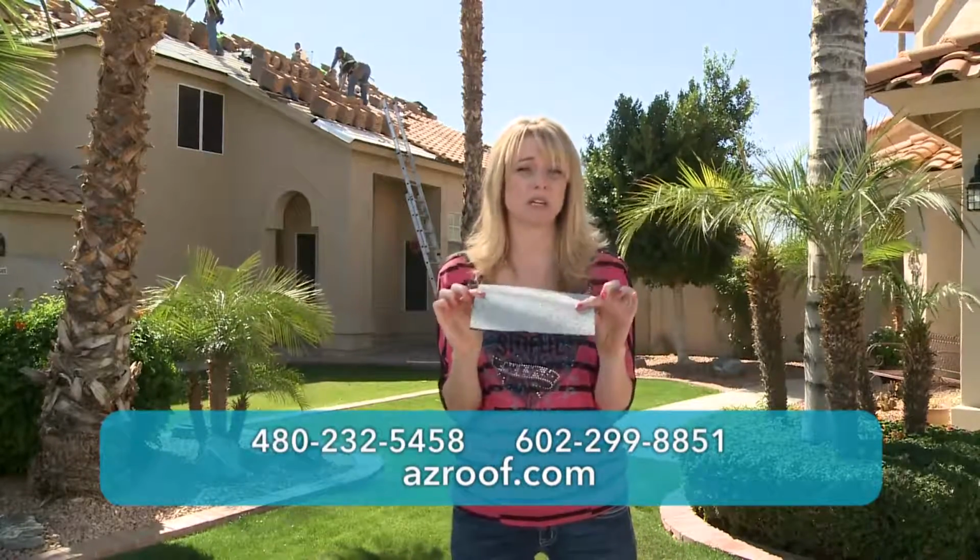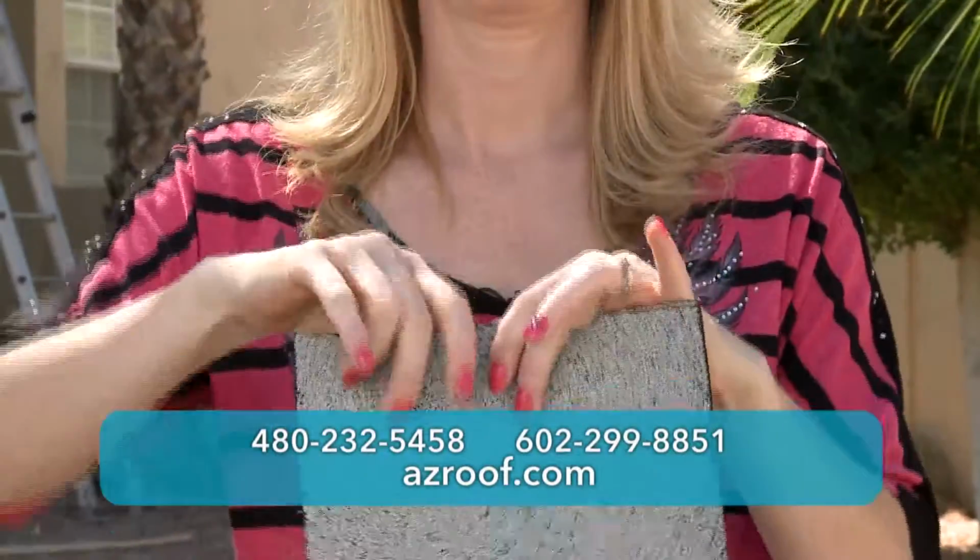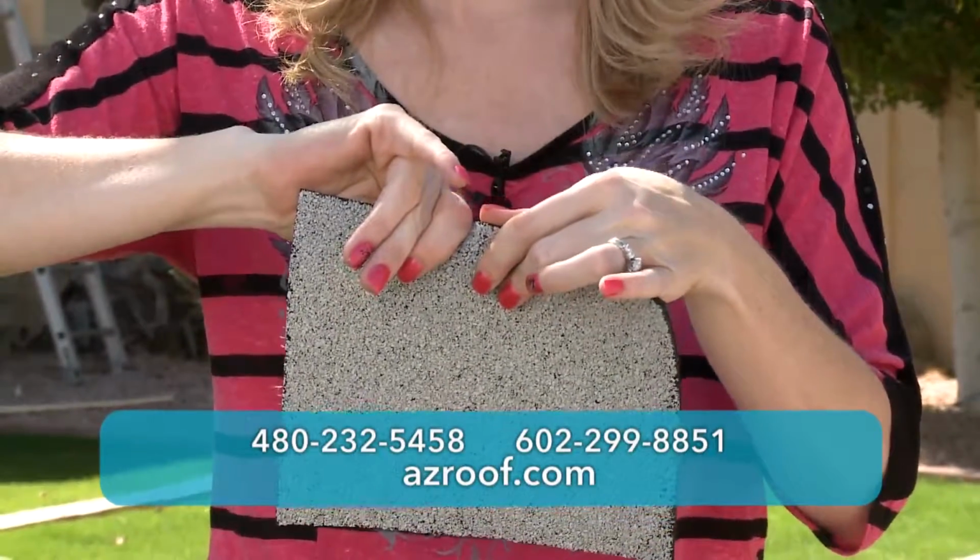This is actually what we use. This is actually its own roof system all by itself. It's not going to tear. It can be exposed to the UV rays in the event of a broken tile.